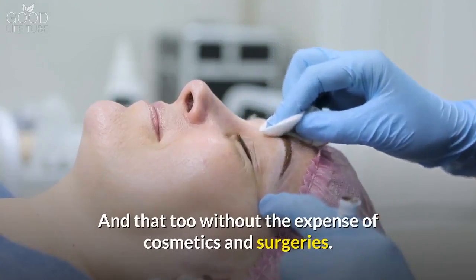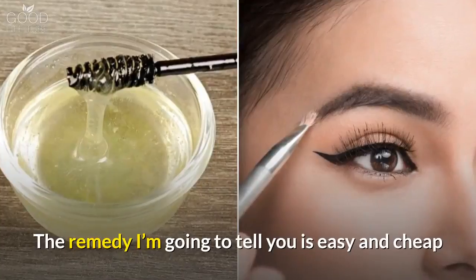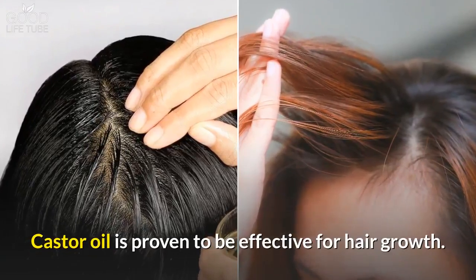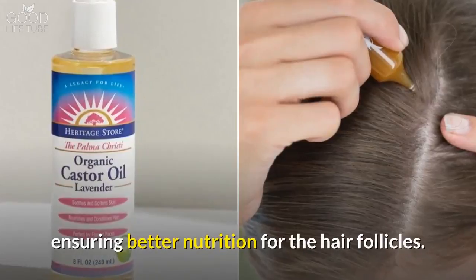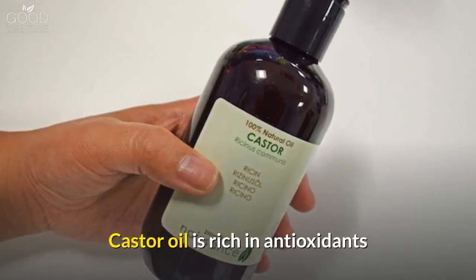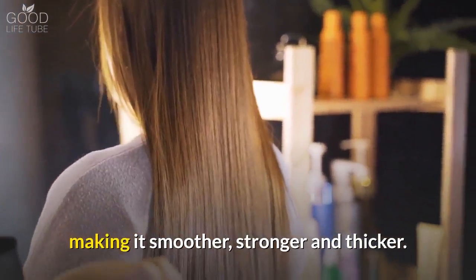And that too without the expense of cosmetics and surgeries. The remedy I'm going to tell you is easy and cheap, and you can make it in a minute. Castor oil is proven to be effective for hair growth. The ricinoleic acid present in castor oil improves blood circulation, ensuring better nutrition for the hair follicles. Castor oil is rich in antioxidants that support the keratin in hair, making it smoother, stronger, and thicker.